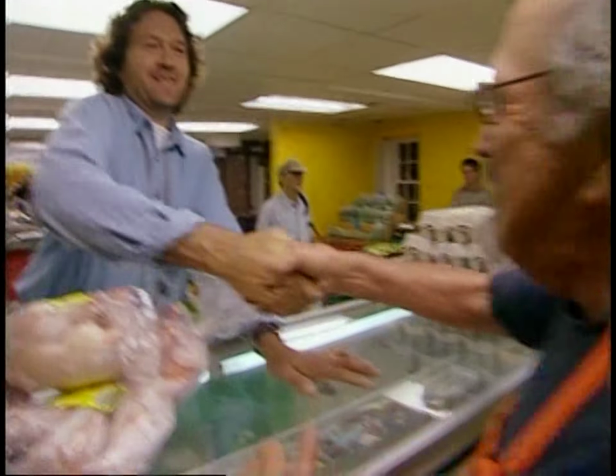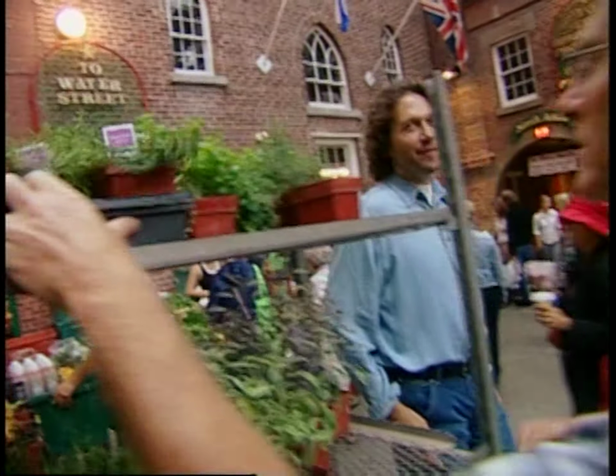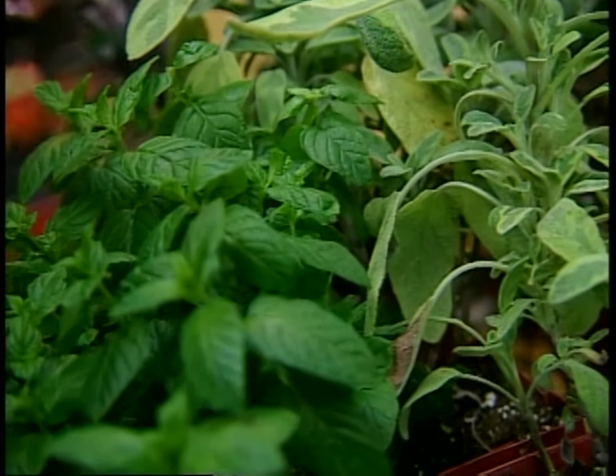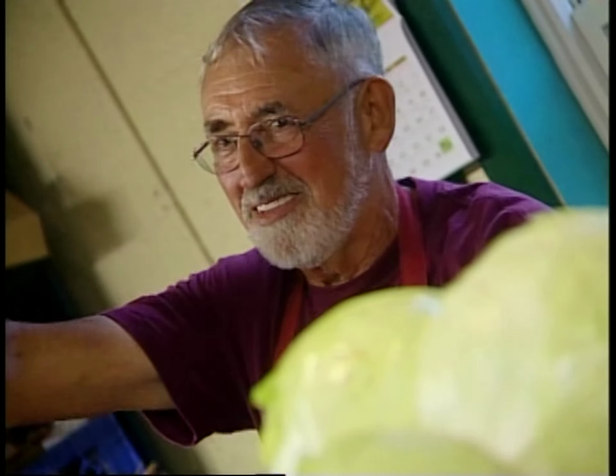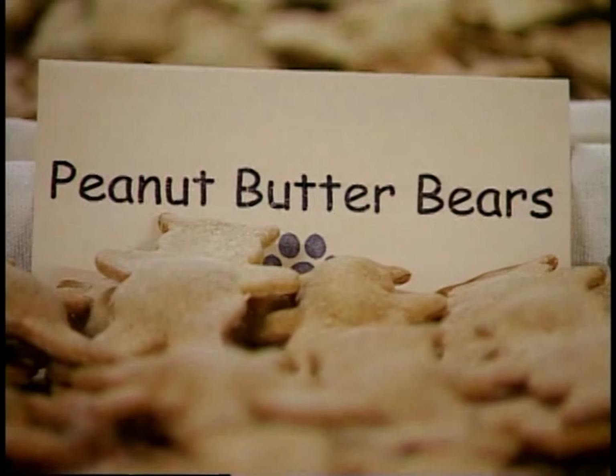It's not just chicken, it's Paul's all-natural free-range chicken. Hey, Paul. Hey, Michael. Looking good. And lots of aromatic fresh herbs. Jim's fresh herbs. Hey, man. How you doing? Good to see you. And Ed's beautiful vegetables grown in rich local earth. Hello, Michael. And just about everything's organic, even Jude's dog treats.